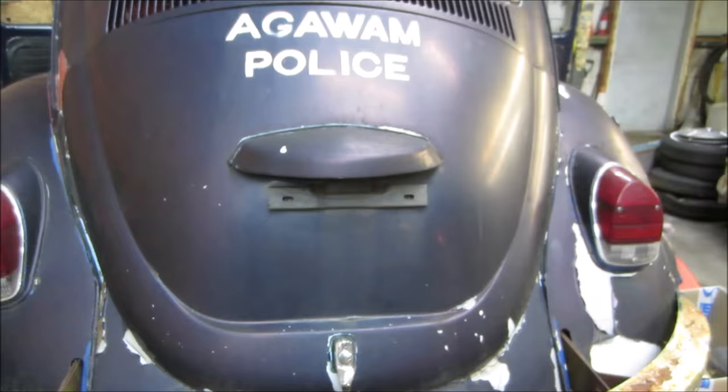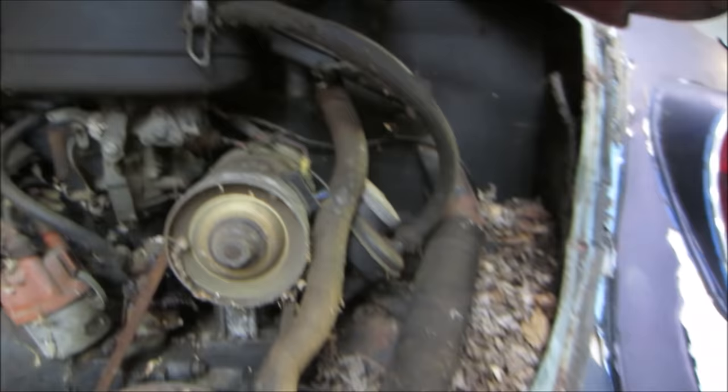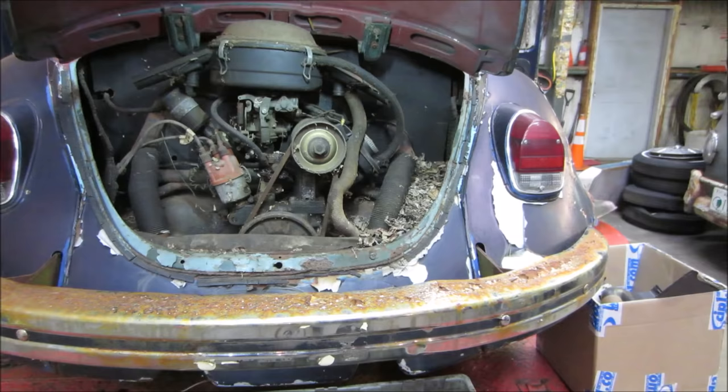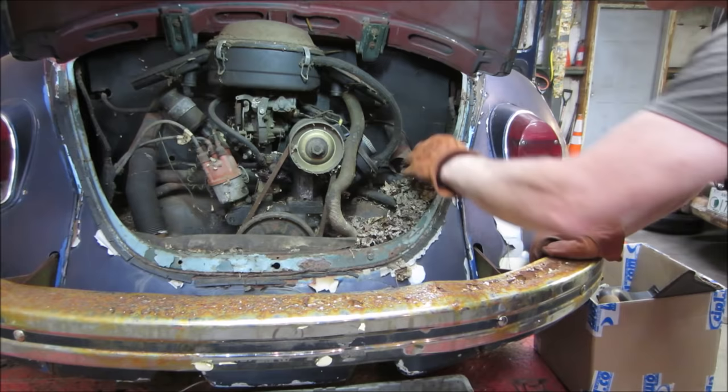Critters. Now for where all the fun happens. That's a good one. At least the air cleaner's still on it. That saves crap from going down inside the carburetor. Hopefully. Looks like the choke is somewhat set too, so that closes the flap in the top. Let's get to digging. Let's get that out of there. We will be serving several eviction notices today.